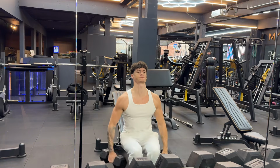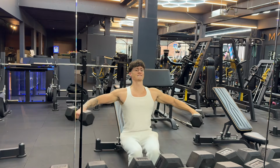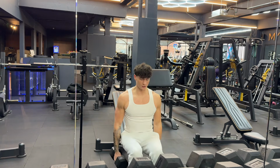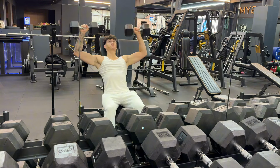Now we move into some shoulders, again with lateral raises, another 3 sets of 12 reps, really working that side delt. If you want that attractive physique, you need to work your side delts to give you the wide shoulders. Wide shoulders and a slim waist is going to give you that V taper that we're looking for. After all of these exercises, we move into a shoulder press.